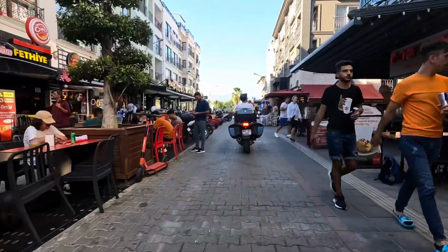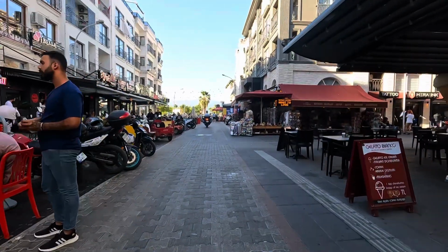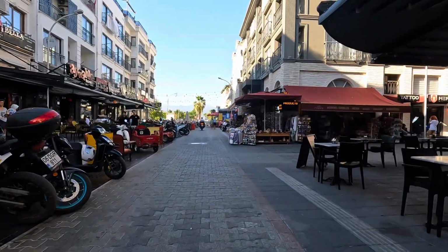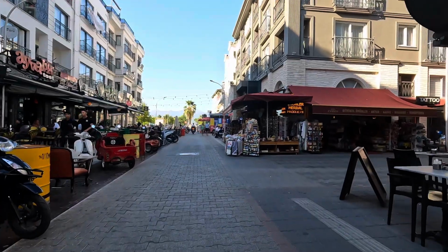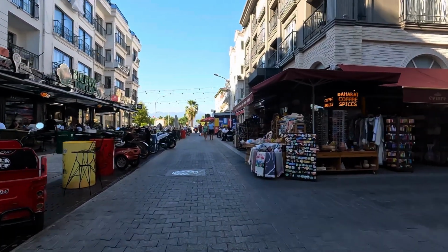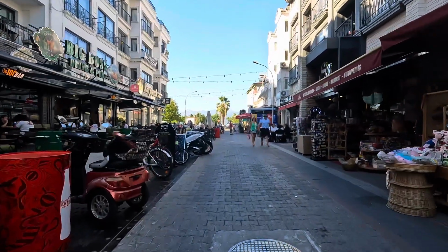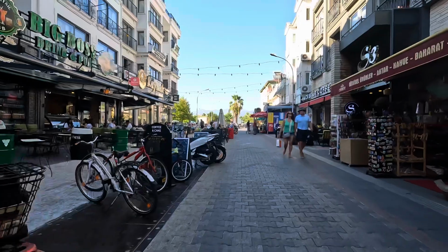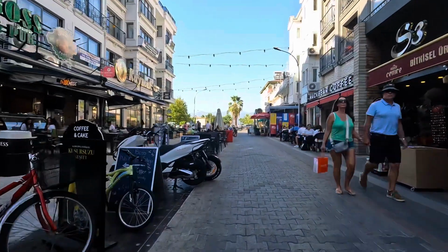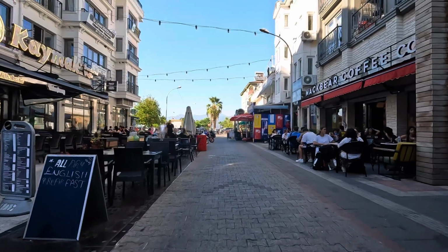All right, now we got the market taken care of. Let's go see what our dining options are. Fethiye is actually really great for food options. They've got street cafes lined up as far as the eye can see. Pretty much any option you could think of is at your disposal. And honestly, super affordable, great food. I don't even think it matters which one you choose. They all look pretty good. All right, peace.